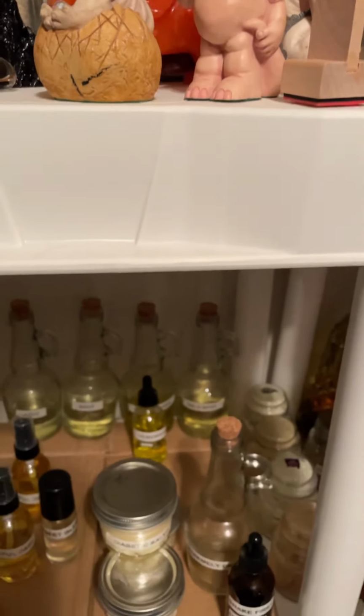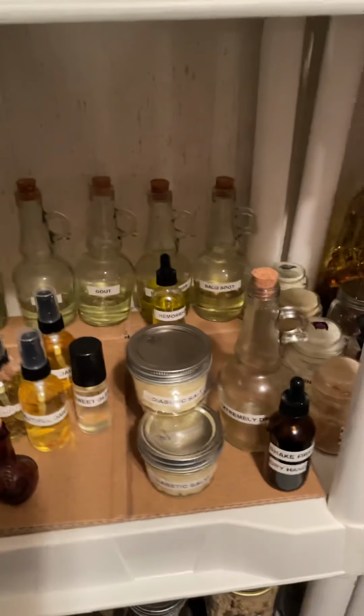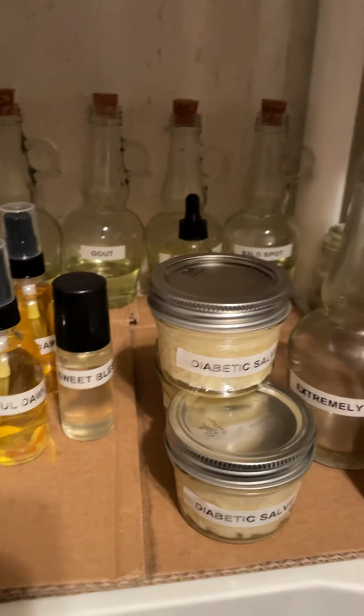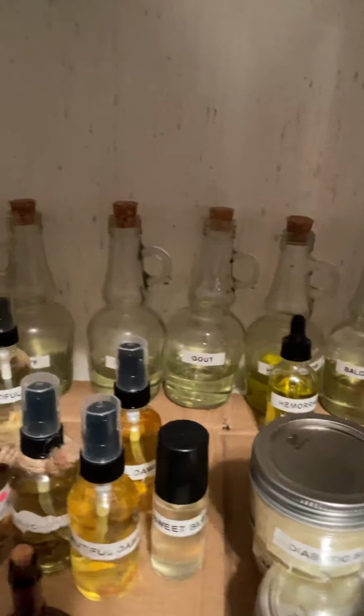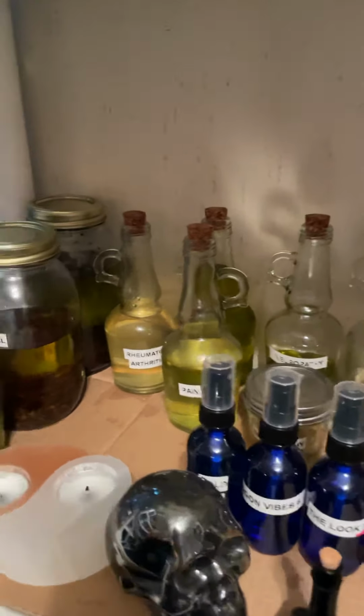And this shelf here is some of the oils that I make, and some body sprays. Diabetes salve, extremely dry hands, gout, ADHD, neuropathy, pain, rheumatoid arthritis, clove, different things. And those are some of the sprays that I make there. This, let me back up so you can see it.